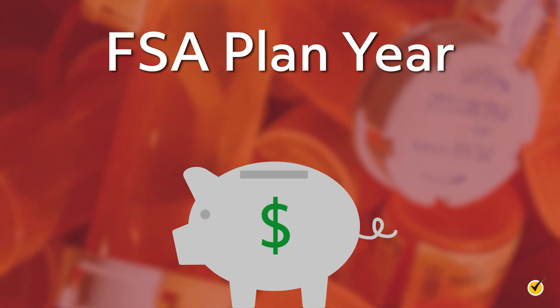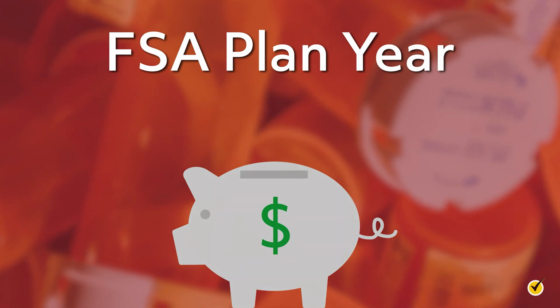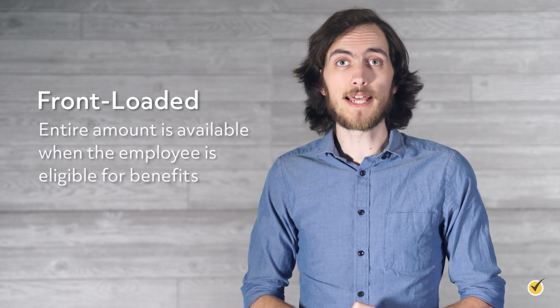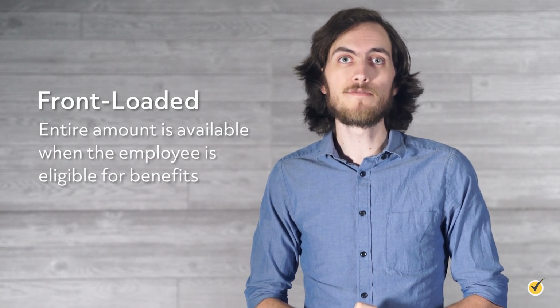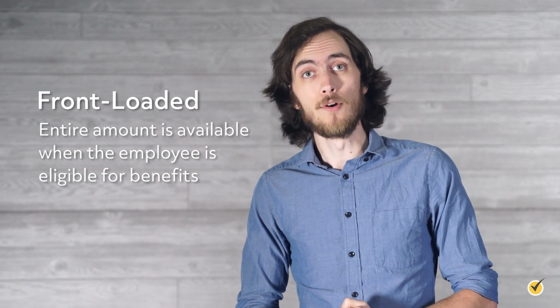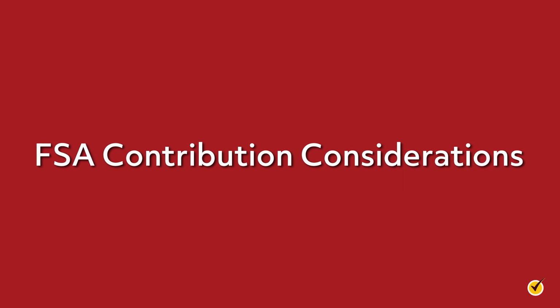If they choose not to offer any extension period or allowance of money to feed into the following year, employees would lose any unused funds from the plan year. Another thing to note is that flex spending plans are front-loaded by the employer. This means that the entire amount elected by the employee is available as soon as the employee is eligible for benefits. This allows employees to use the funds before their contributions from their paycheck deductions build up to the elected amount. When considering the amounts you will contribute to an FSA plan, always keep the following in mind.